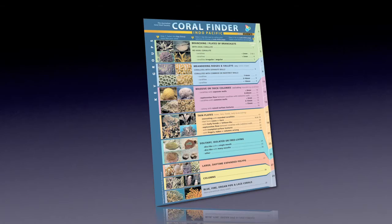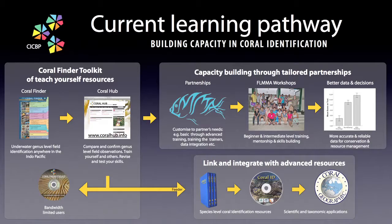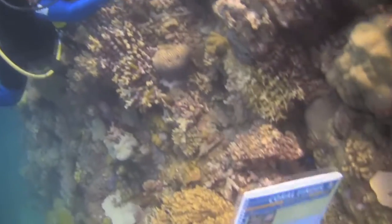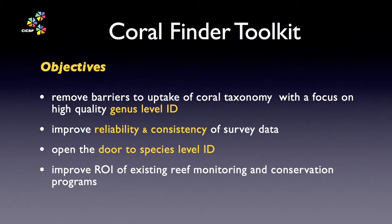The purpose of the Coral Finder is to take the confusion and chaos out of the coral identification process. It creates a learning pathway via the Coral Hub that lets anyone teach themselves the basics of coral ID. Once you have the basics, you will find that every dive becomes a powerful learning experience, and suddenly high-quality genus-level coral ID is within your grasp. Once you have mastered the identification of coral genera, regardless of their growth form or variation, you will have the capacity to deliver more reliable, consistent survey data. And from there, the door is open to species-level identification.